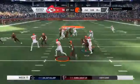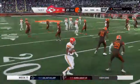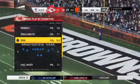That'll be taken in the end zone. And he'll take this up past the 20 and down at the 22-yard line.